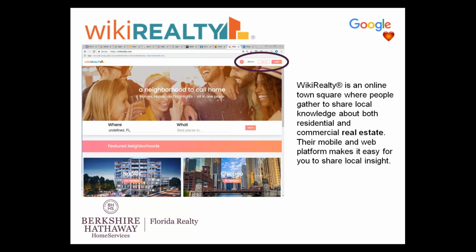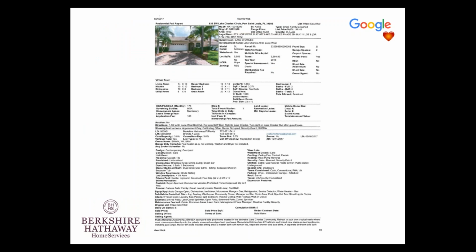Google loves fresh, hyperlocal content. It's the type of content that will not appear from a data feed. So if you know of a local happening or a local event, or if your listing happens to be near a really nice point of interest or a new park or a highly trafficked area or location or shopping center, that's the type of information that is great for Wiki Realty. It's information that you know best as the local real estate expert. So this is a platform that allows you to get engaged with that. And like I indicated, Google loves this type of stuff.